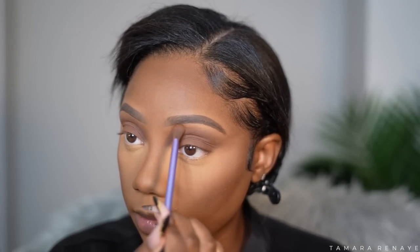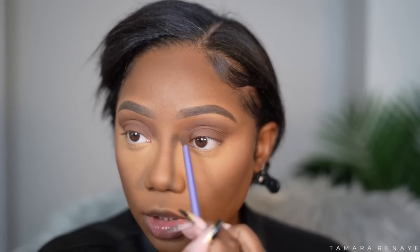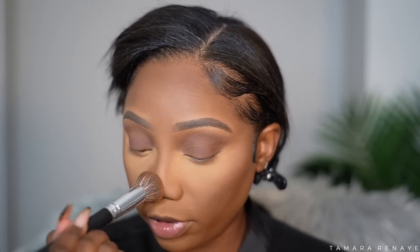My nose. I think I need to get a much smaller brush to do my nose bronzing. I think it's a little bit too wide for my liking now, although I've been using it for years, it was getting the job done for me. We're almost done with the powdery products. Going in with my Juvia blush.